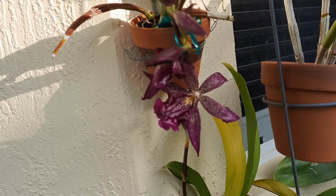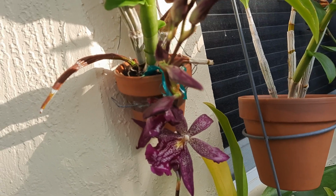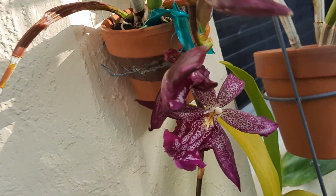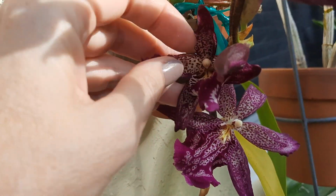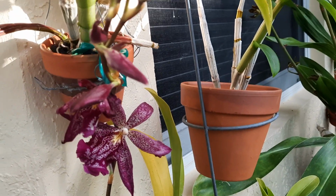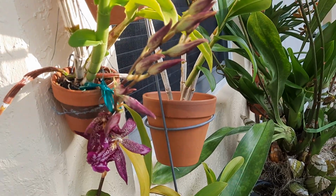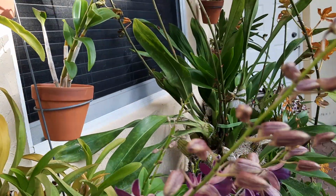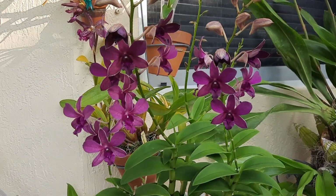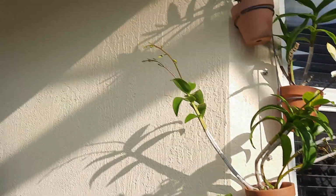I love dendrobiums. Yes, they can be ugly if they're losing the leaves. Especially Phalaenopsis type dendrobiums. They don't like cold, so they might lose leaves at below 50 degrees. But when they bloom for a long time, beautiful blooms. I absolutely love dendrobiums. So beautiful. All right, what else do we have here?